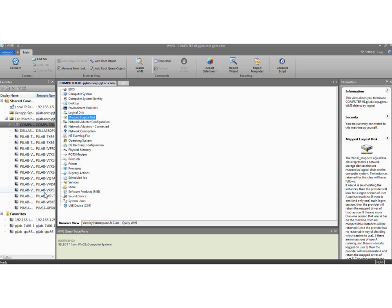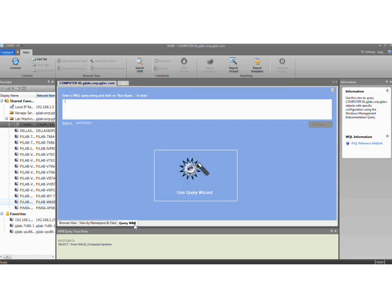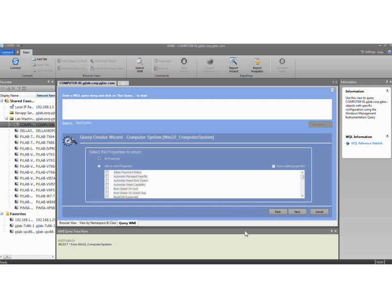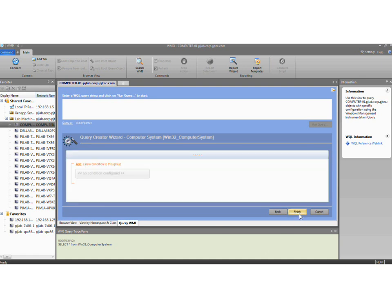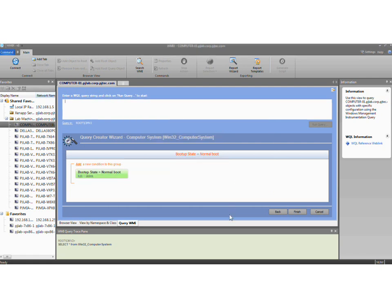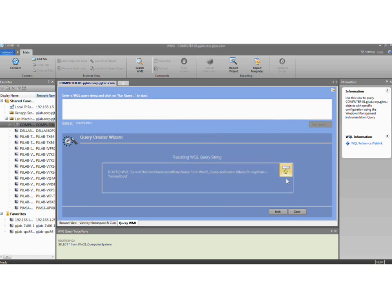If you wanted to do some scripting and you have some PowerShell knowledge and you're used to using that Get-WmiObject PowerShell cmdlet, you can come in here and we can actually generate the query that you want. So we can say, I want to generate a query that gives me computer system information such as DNS host name and the install date, and then I can click next, and then I can add a filter. This is your where clause if you're familiar with WQL. I can click here where the boot up state is normal boot. And if I click finish, I can generate that WQL.